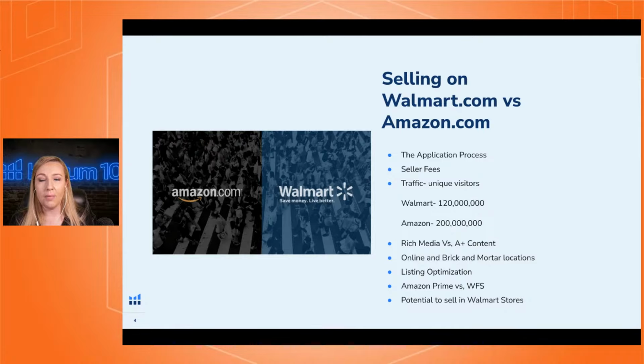So I'm not going to go too much into listing optimization, but that's something to think about. You've got to choose the right product type. You can look at other competitors and things like that. On Amazon, it's a bit more straightforward. A lot of people do keyword stuffing, but Walmart doesn't want keyword stuffing. They want it to be search engine optimized, but also optimized for people, so it looks good for the customer and it's appealing for them.